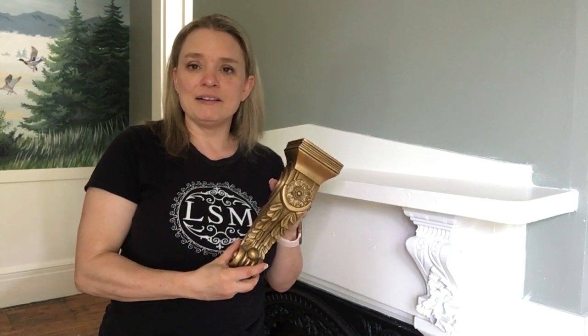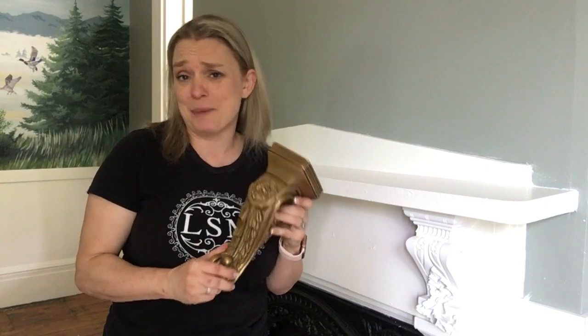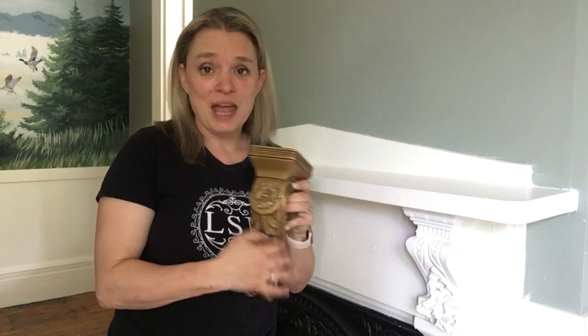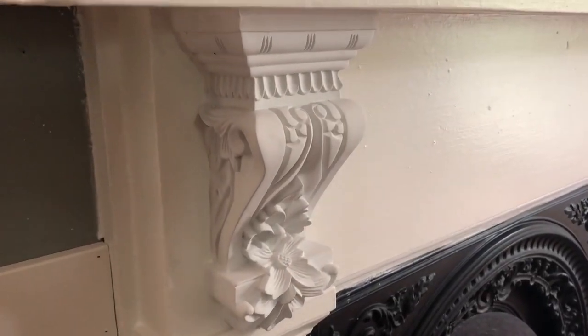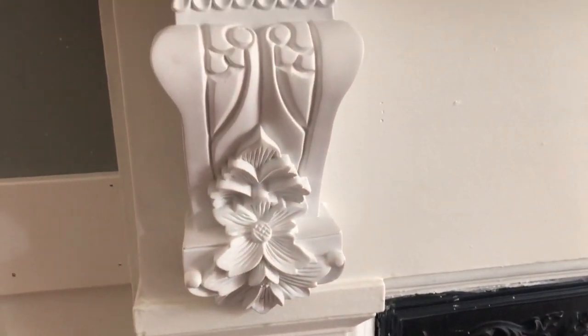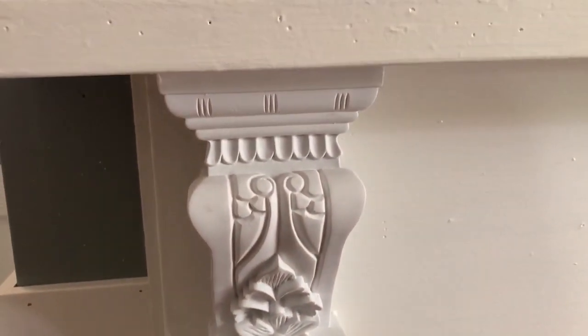Well, I love these so much and I love them gold so much that I couldn't bear to paint them. So we ended up deciding that we would actually use these somewhere else. And we picked up some other corbels which actually are already white. And these are going to be painted in the same colour as the mantle. And then I'm going to put my gold accents on, just like most of you suggested.